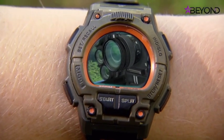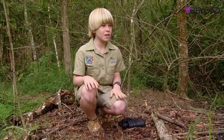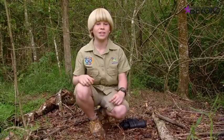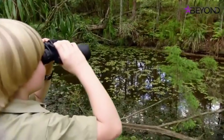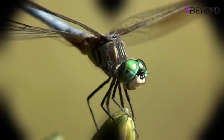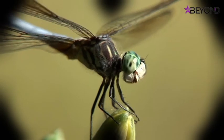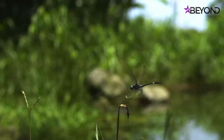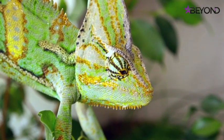It kind of looks like some kind of multiple lens camera. So maybe it has to do with an animal that has really, really good eyesight. Right now, I'm looking at a dragonfly. Now, these guys are so cool because they have 30,000 lenses in their eyes. But they can only see really well from a short distance, so this certainly can't be the animal that we're looking for. What about chameleons?